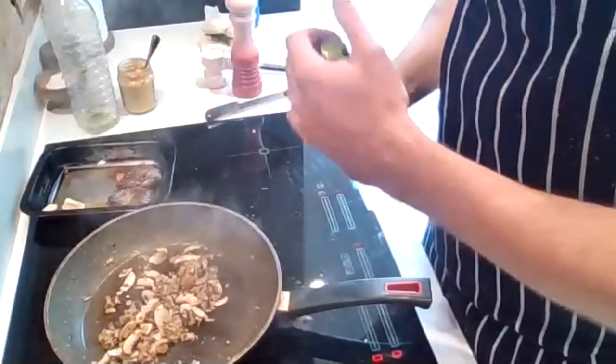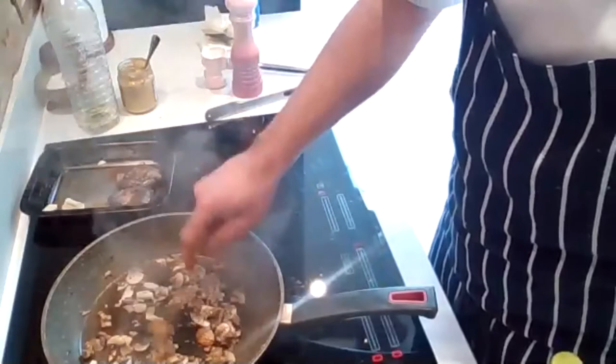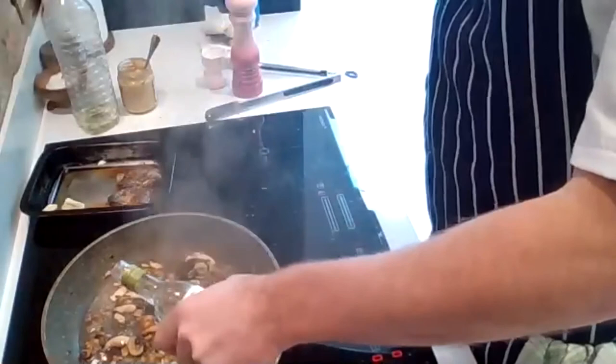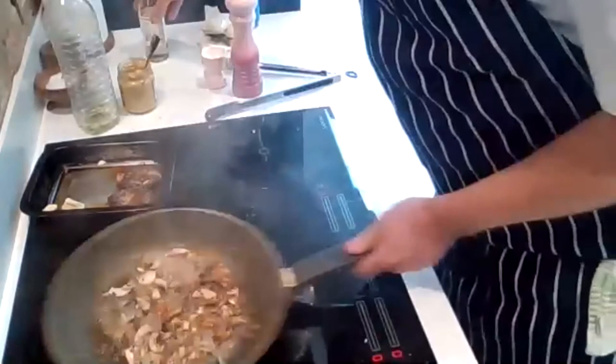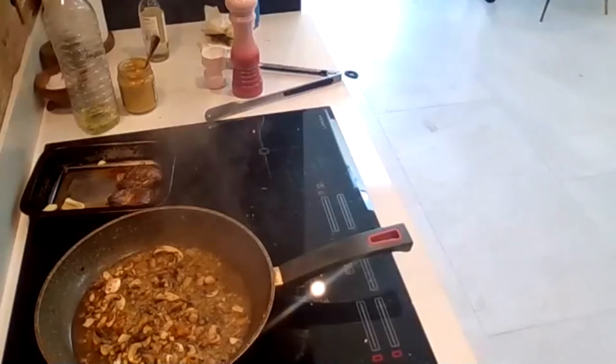That's all coming together. My mushrooms are starting to cook down. Nice splash of white wine. Let that all boil down together. Pretty harsh alcohol smells to start with, but that'll all cook down. Just checking my Parma ham, it's coming along nicely. It might just be worth checking that, guys. You can go bitter if it's dark and horrible, but mine's looking good.